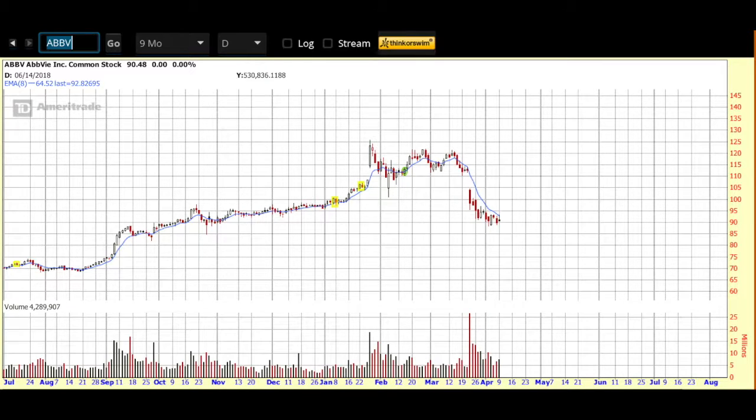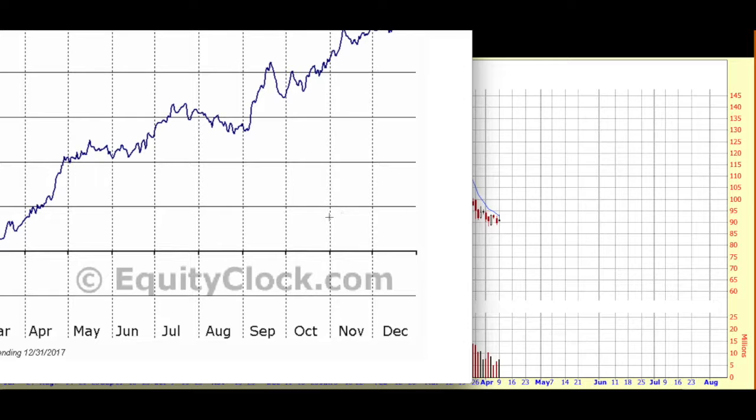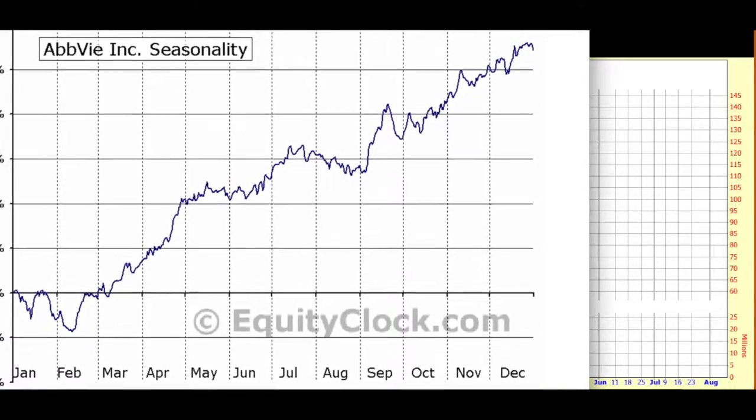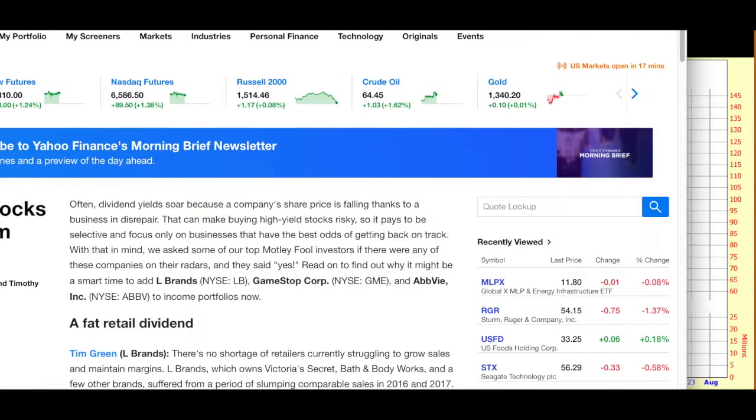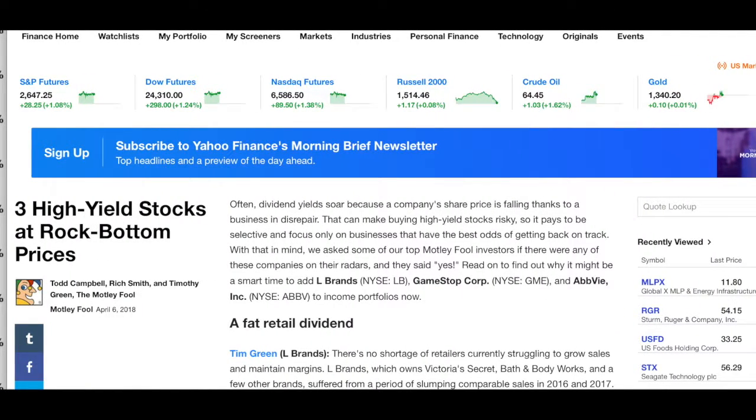Also wanted to mention, you know me, I'm all about seasonality, and if I can get this in my screen, you can see that ABBV comes into seasonal favor at this time of year as well. And I spun over to FinViz. There are a couple of really great articles there from the Motley Fool. This one in particular, 3 high-yield stocks at rock bottom prices. This was dated April 6th, and ABBV is one of those.